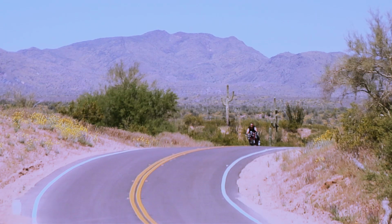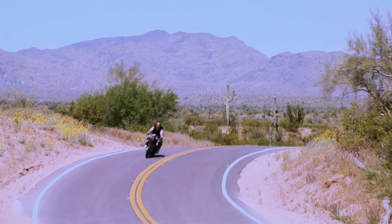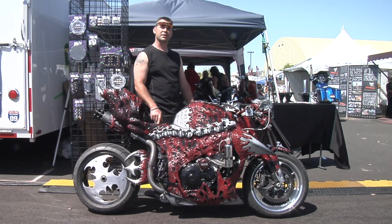When I finish a project, I don't like it. So I want to build it again and better and different. So once I get the bike done and I see people around and they say, oh, that's nice, I'm like, yeah, it's okay.